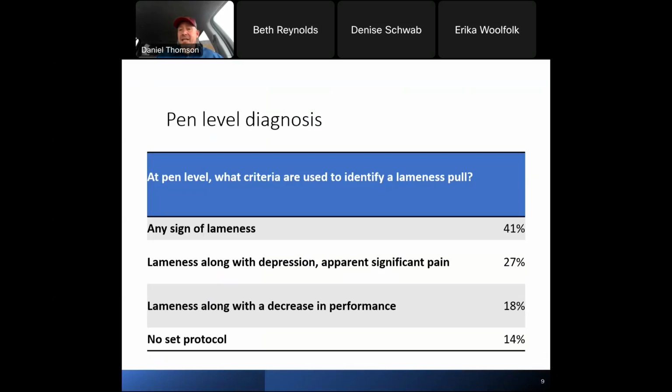When we asked the feed yard managers what they use at a pen level to identify and pull cattle with lameness, 41% said, "We pull anything that looks lame." 27% said we pull anything that's lame with significant pain or depression. And then 18% say we pull anything that's lame and if it's having a decrease in performance, and 14% had no protocol. And I would say probably somewhere in between these is the real answer.